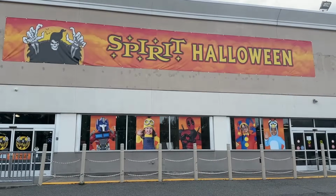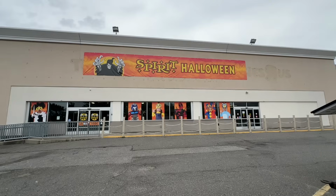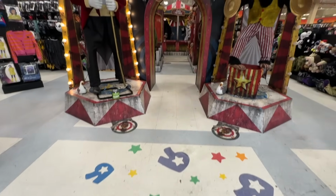And just to further prove what this place was originally, right as you walk in the door, you step on a bunch of Toys R Us logos. If that doesn't prove what this place once was, then nothing will. But now I wanted to see what Spirit Halloween had at this location. First, I always like to start with the animatronics.